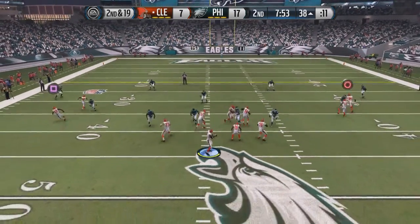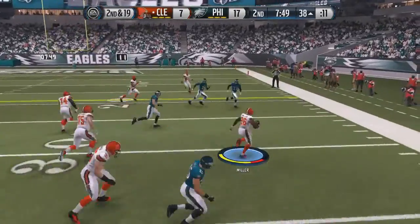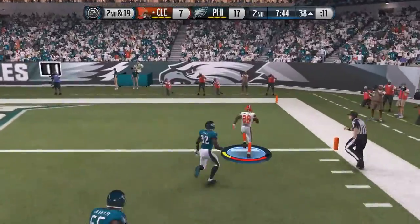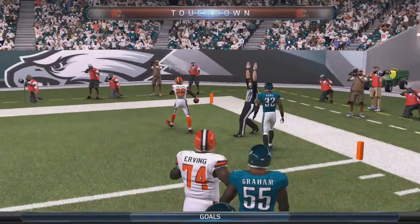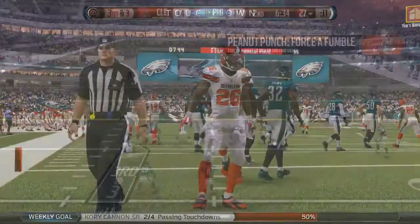Now 2nd and 19. Maggot in shotgun takes the snap. It looks like it's going to be a screen pass to the outside, caught by Miller. Can the blocking set up? He jukes out 3 defenders. Lamar Miller gets the first down, still going, and he's into the end zone. Touchdown, Browns. They once again cut this down to a 3-point lead, and now it's up to the defense to keep it that way for a minute.